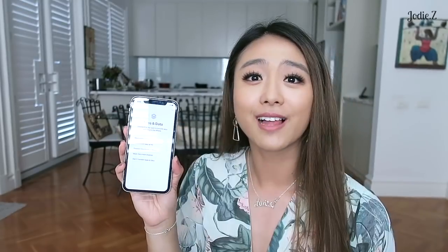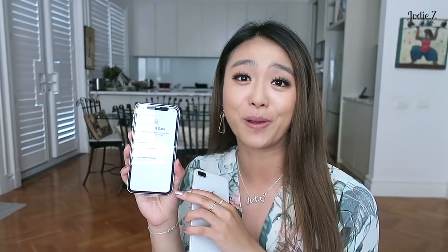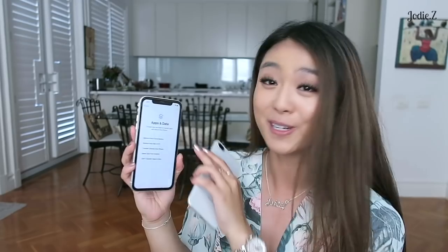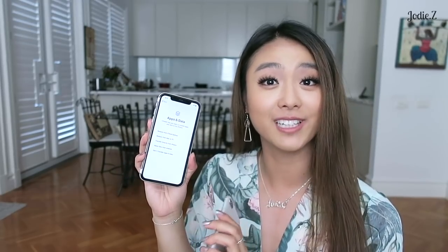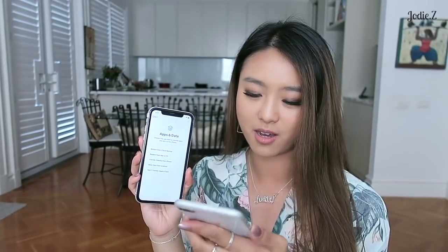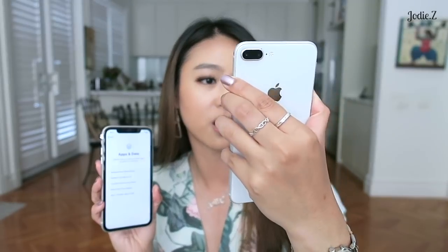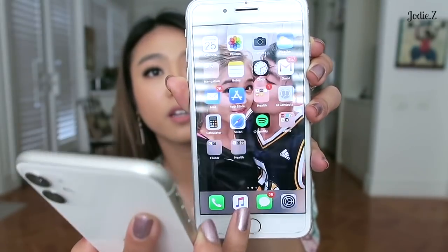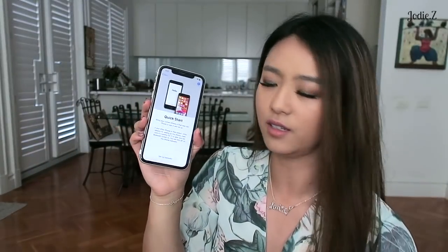I'm just loading here. Last time I kept thinking it was frozen and people complaining how impatient I was, not knowing there was a little spinning thing up there. But now that I know, I'm gonna leave it alone. And on my other phone, it just says finish on iPhone and I can set up the rest on this one. So I'm just gonna click okay. So I think that's done.